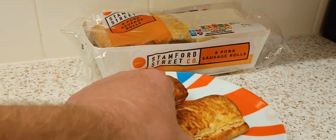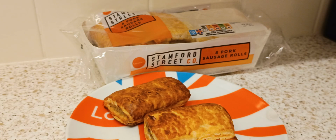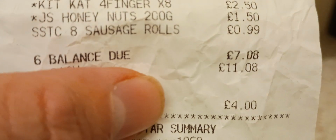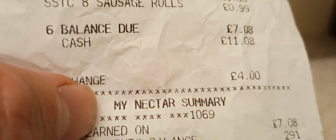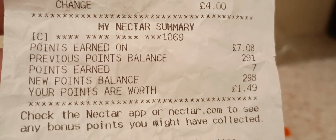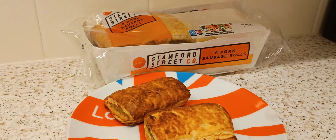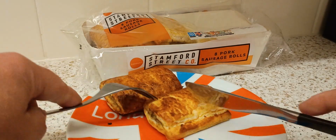Now, I've done a review of these, but I haven't cooked them. I've just cooked them there. Let me just check that price there. Memory says 99 pence. Here she is up. Sausage rolls, 99 pence. Balance, Joe, £7.8. And how many points have I got today? £1.49. 1 pence for every pound you spend there. Old Sainsbury's. Right. 99 pence for 8 sausage rolls. Listen.